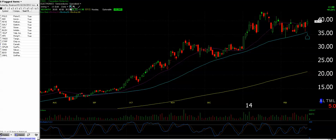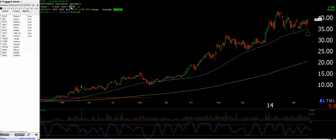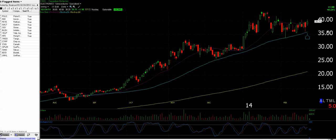A lot of the solars are flagging for another run here, so you keep a handful of them on watch. One of the things with these is you don't want to chase them at the open. If you start to see all these suckers gap up, probably just leave it alone. But it looks like imminent breakouts are coming on this, especially after really a 1.5 month consolidation.